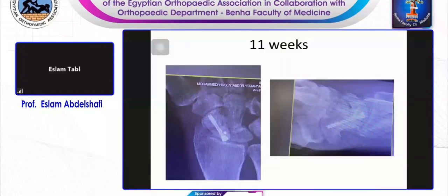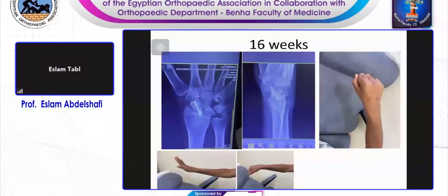This is an X-ray of the same patient about 11 weeks postoperative, showing good union achieved on AP and lateral views. And we achieved a good union about 4 months postoperative. Complete union of the scaphoid with no scapholunate dissociation and no collapse at the hamate site, as we didn't detach the distal articulation between capitate and hamate or hamate and triquetrum.